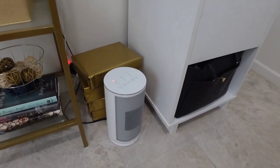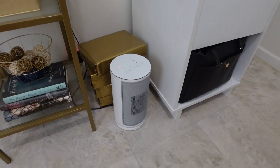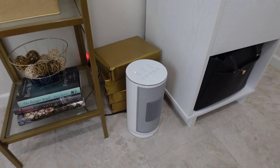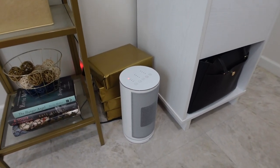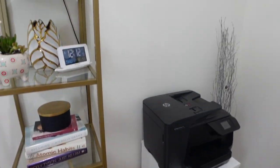And then this little heater, because sometimes it gets pretty chilly in this room, so I'll turn this on to warm it up a little bit. And this was an Amazon buy, and I did talk about this in my Amazon favorites video, so go back and take a look at that if you wanted to get more information about this little heater. But that is a really good purchase for the office.